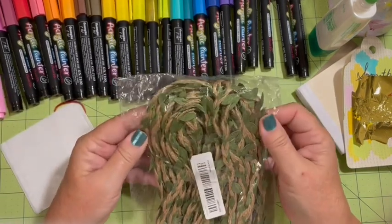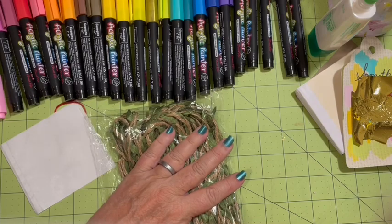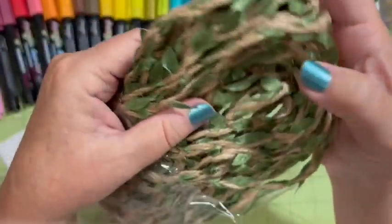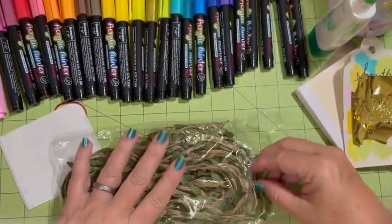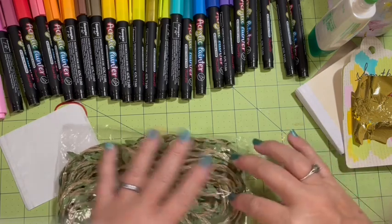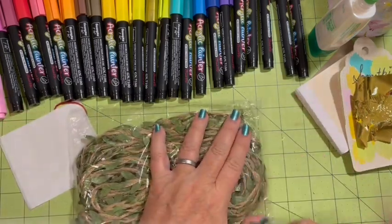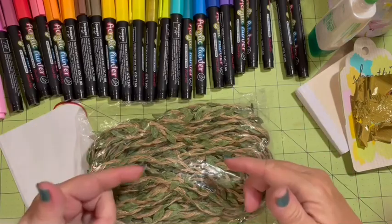Okay, so next I did go ahead and pick up, this was in the things that I could choose, some jute twine. Okay, and it's braided with green in it. I thought that would be fun for fall. I used something similar when I made the swing journal for making the swings in it. And I just think it's going to be great for tassels and tag toppers and for edges of journals. So the information for that one is right here.